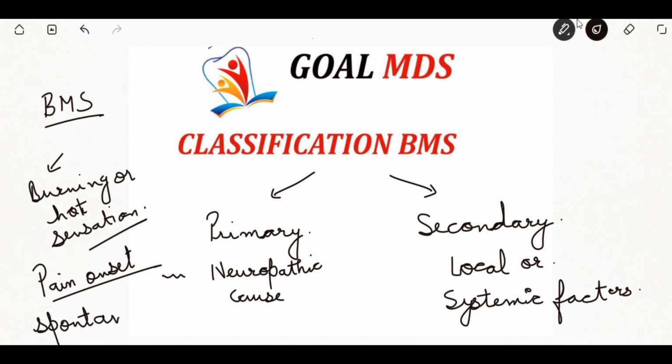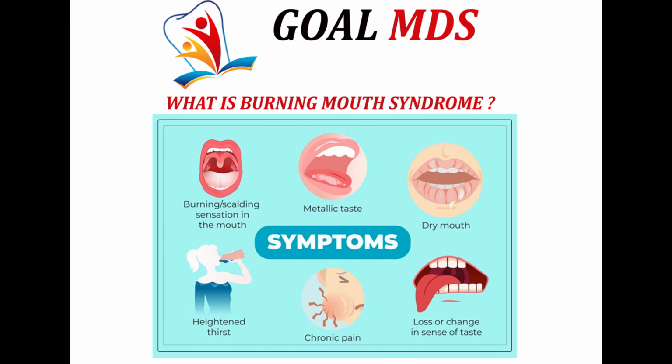What about the pain onset? The pain onset is typically spontaneous and lasts from months to several years. Now suppose a patient of burning mouth syndrome came to your clinic. How will you identify this patient? Yes, by the clinical features or the clinical findings.